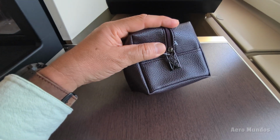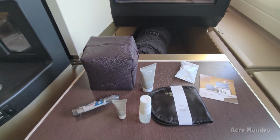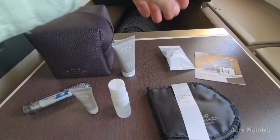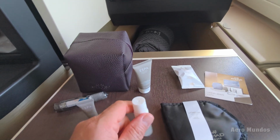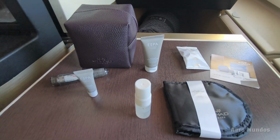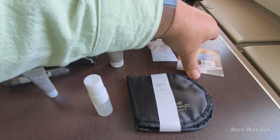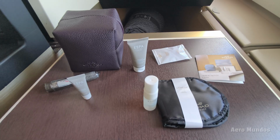So this comes sealed, as you can see. But I will open it for you. Let's see what's inside. So these are the contents of the amenity kit. The eye mask, obviously, the earplugs, toothbrush with toothpaste, lip balm, hydrating face mist, and positivity hand and body lotion. These are the contents, and this here is a description about the items.